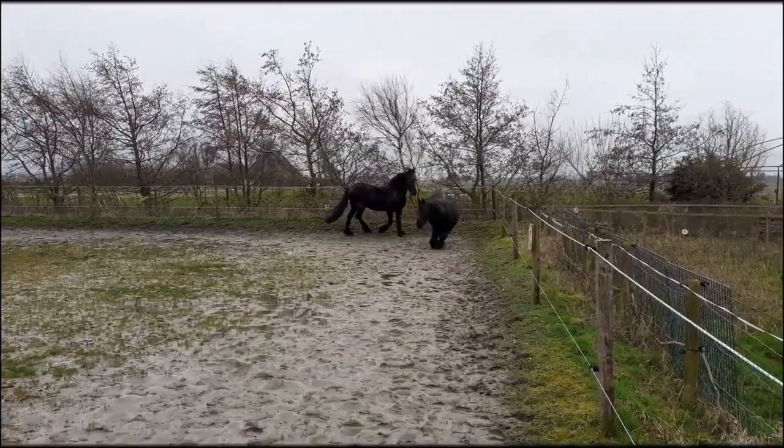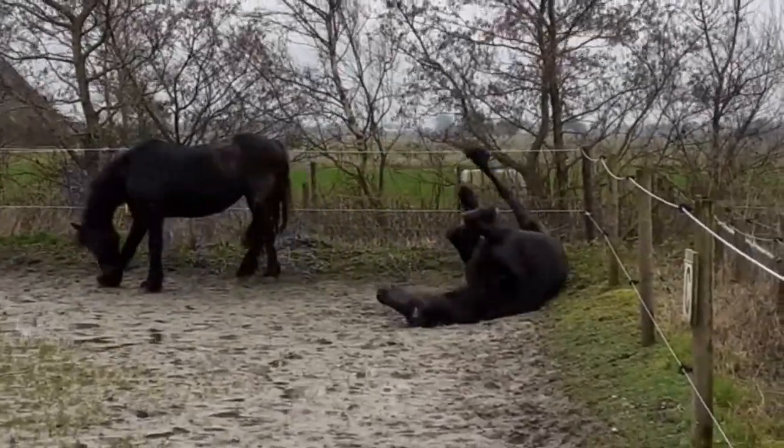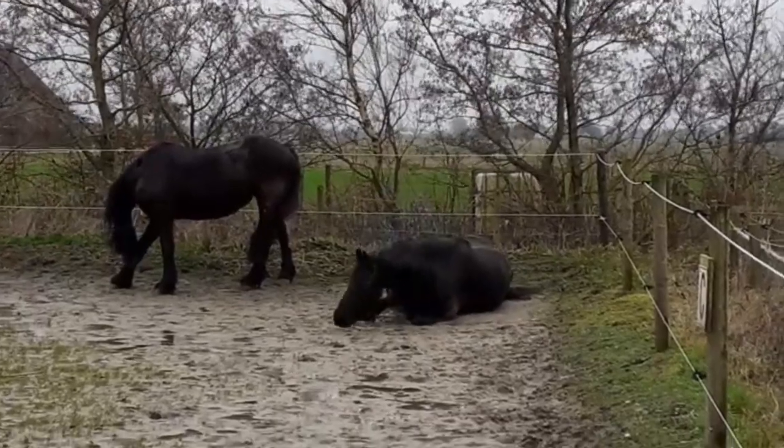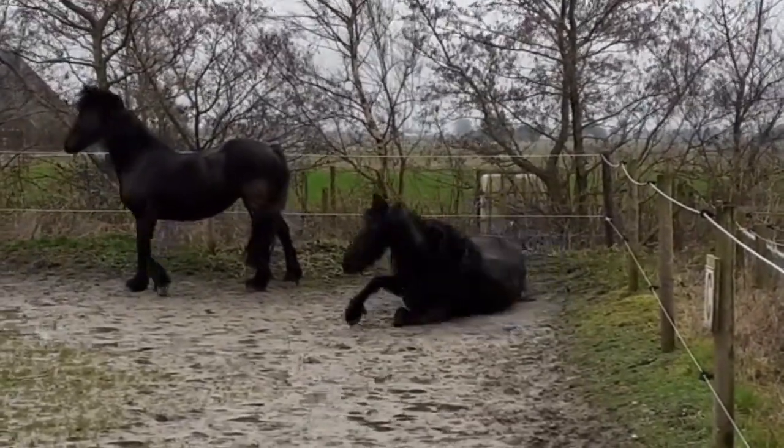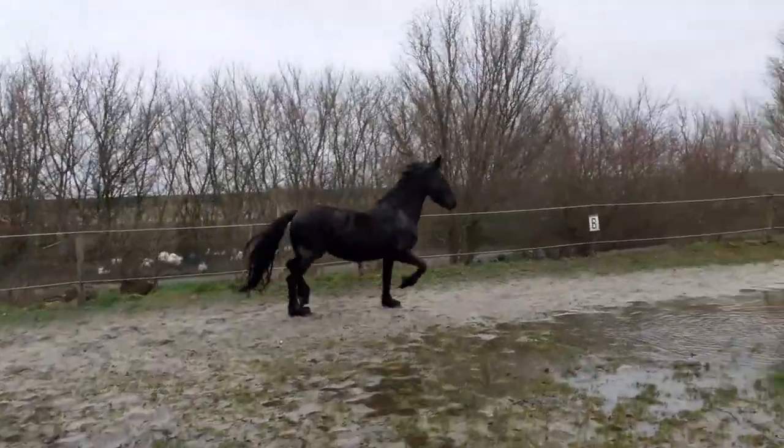We're now going to meet our model for the day, and then I'm going to start the tutorial. I hope you like this. The first thing they like to do when they get in the paddock is lay down and roll in the sand and in the mud. It's actually good for the skin and for the fur, but it doesn't show up as nicely in the video. But anyhow, they like it.